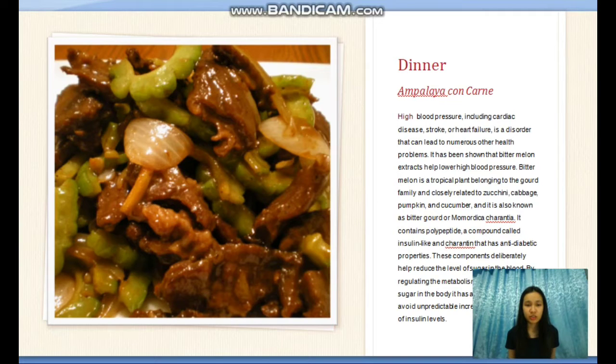High blood pressure, including cardiac disease, stroke, or heart failure, is a disorder that can lead to numerous other health problems. It has been shown that bitter melon or ampalaya help lower high blood pressure. Bitter melon is a tropical plant belonging to the gourd family and closely related to zucchini, cabbage, pumpkin, and cucumber, and it is also known as bitter gourd or Momordica charantia.